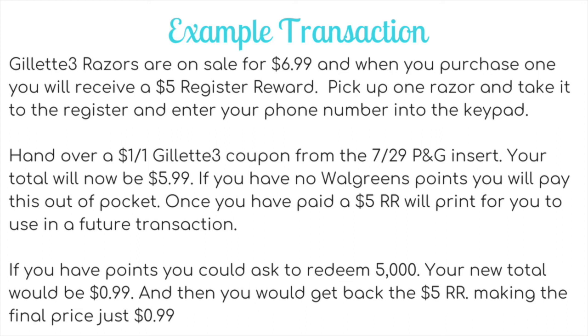Gillette free razors are on sale for $6.99, and when you purchase one, you're meant to receive a $5 register reward. You'd pick one up, take it up to the register, and once they've scanned it, enter your phone number into the keypad. You'd hand over your $1 off one Gillette coupon from the $7.29 PNG, or if you had the digital clip to your card, it should automatically come off. Your total will now be $5.99.